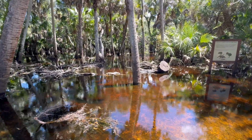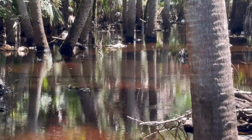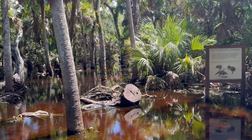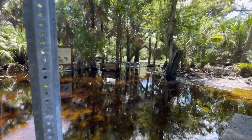Here's where you would walk through. She said it takes about a minute or so to walk, so I don't know how far in that is. It's probably not very far, but yeah, not today.